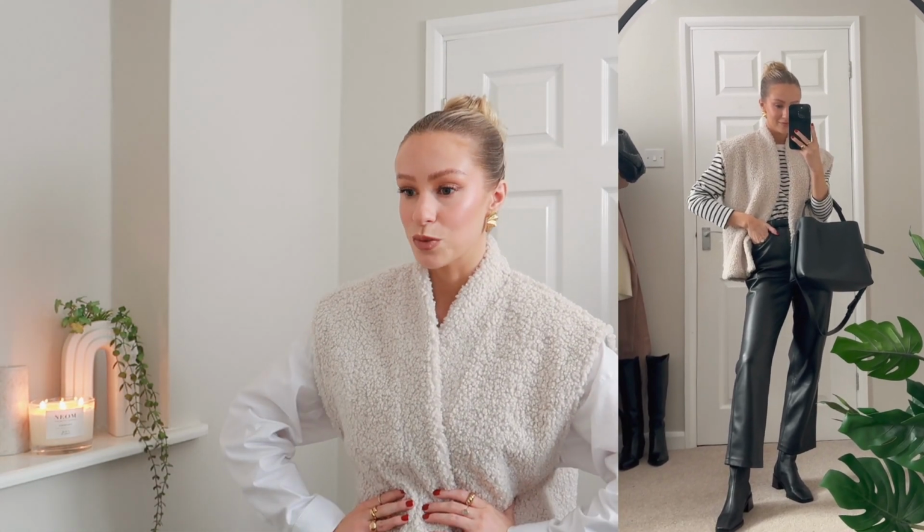The color is perfect, the fit is perfect, the shape. I could wear this belted. I'm thinking this would look really cute belted with a pair of faux leather trousers. I feel like this could also look really cute layered with a satin midi skirt. I put this on this morning and I was like, I see the vision. I see the vision in so many outfits.